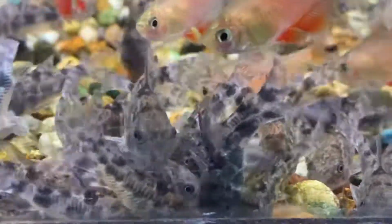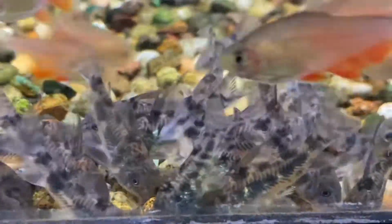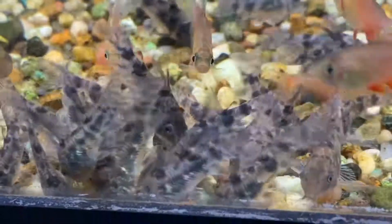They're easy to keep. Most of them stay pretty small, and I've never heard a single story about them being aggressive towards other fish. These aren't algae eaters that are going to suck the algae off the glass, but they're bottom-dwelling scavengers that'll sift through the substrate with their little barbels and pick up things left all around the bottom of your tank.